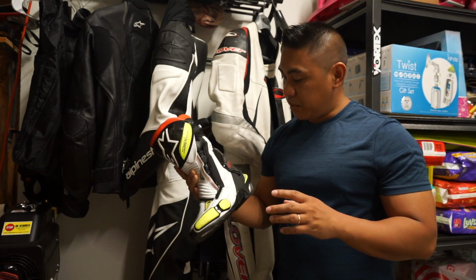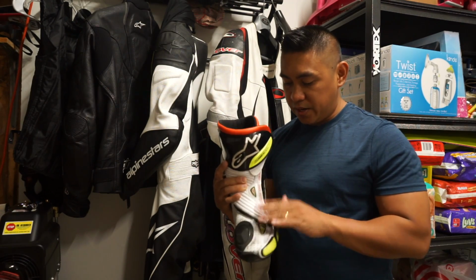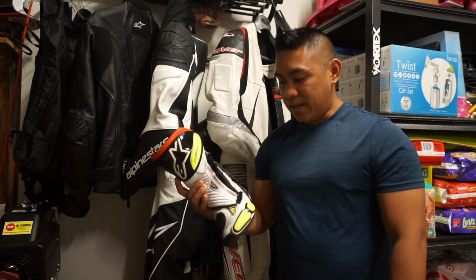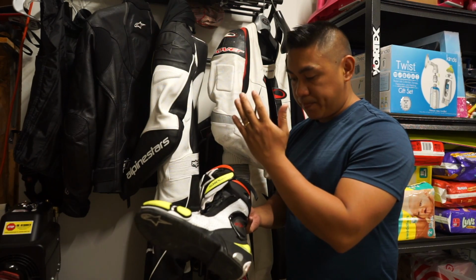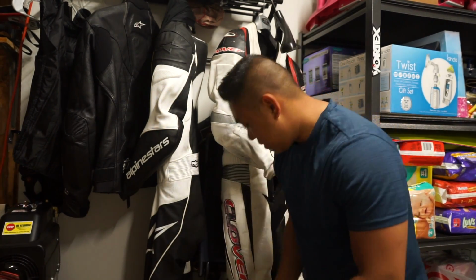Alpine Stars SMX Plus. They're a pretty good boot. Super light, perforated for the heat. I don't know. I can't tell, man. It's my feet sweat. So I've seen people wear, you know, half-size boots. This is a full-size boot. So obviously a helmet.